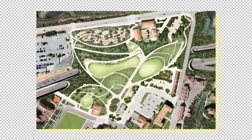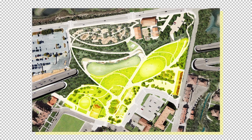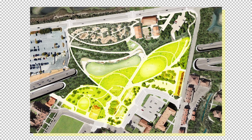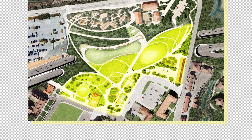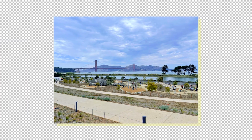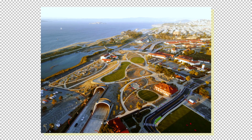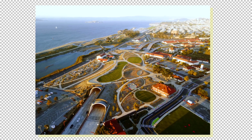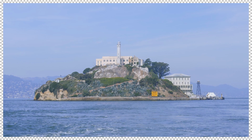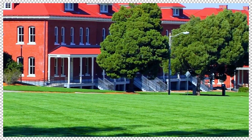The Tunnel Tops is organized into 3 landscape zones. Let's start with zone number 1, which is a large plateau above the tunnels, standing proud above the shimmering waters of the bay. It stretches out from the historic military housing of the main post and into the sunlight, leveraging a breathtaking 360-degree panoramic view of the best San Francisco has to offer, including the Golden Gate Bridge, Alcatraz, Hills of Marin, Palace of the Fine Arts, portions of downtown San Francisco, and if you turn right back around, you get an amazing view of the Presidio itself.